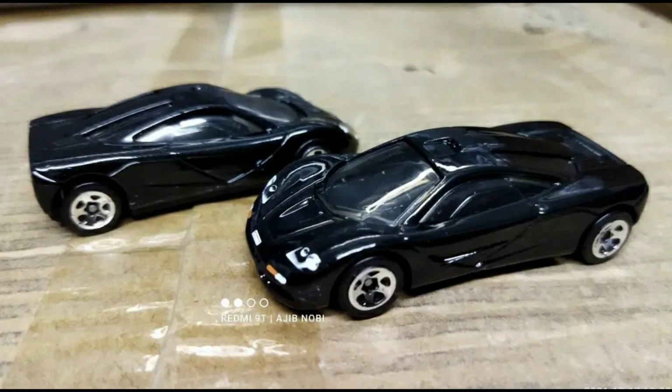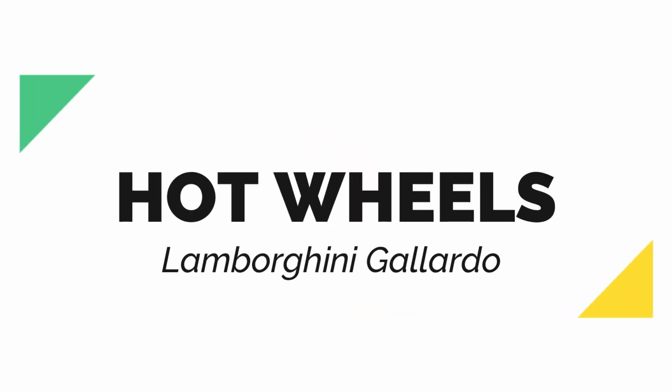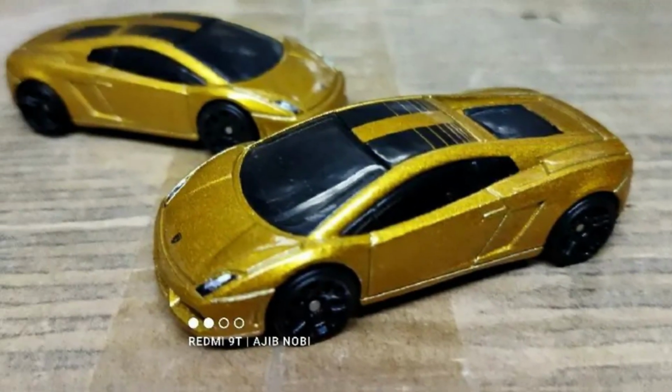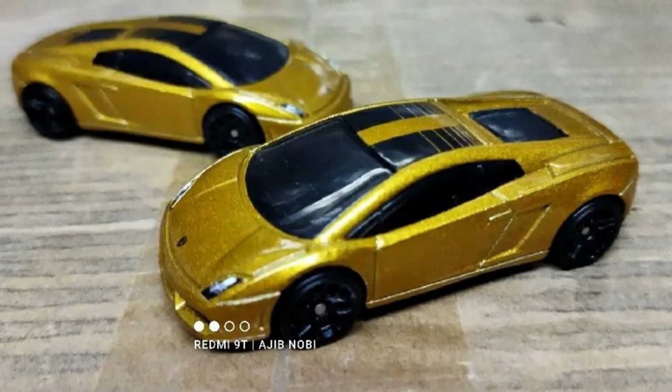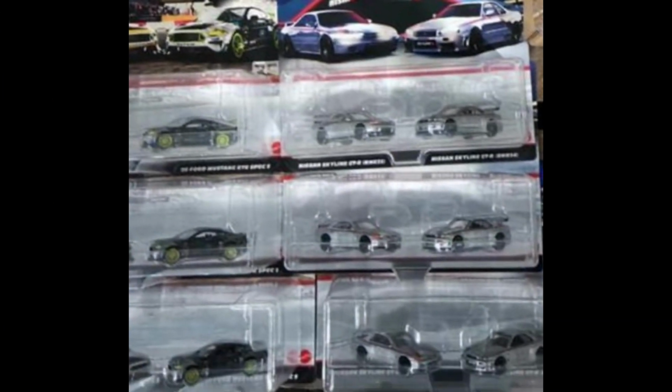A Hot Wheels McLaren F1 coming soon in black color. Hot Wheels Lamborghini Gallardo coming soon. Found another 2-pack set: Hot Wheels Car Culture Nissan Nismo Skyline and Dodge.